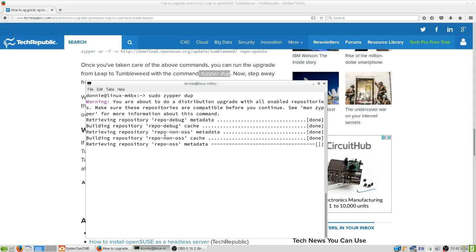And I'm not sure about the Packman repos. I guess I'll have to go into YaST once this is done to see if the Packman repo is there. And I'm not sure about my Open Broadcaster software repo either. I may have to see about that. Or actually, it might have been in the regular OpenSUSE repo. We'll see.